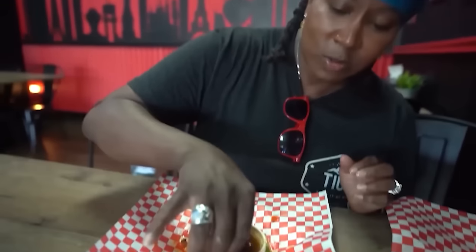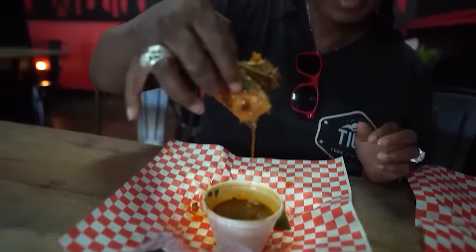Now, one of the things about this spot here is you cannot be afraid to get messy. This quesadilla taco, just to let you know, goes for $3.50. I have a little jalapeno in there just for a little bit of pop, but it's all about that consomme dip. Look at that. And then that bite.